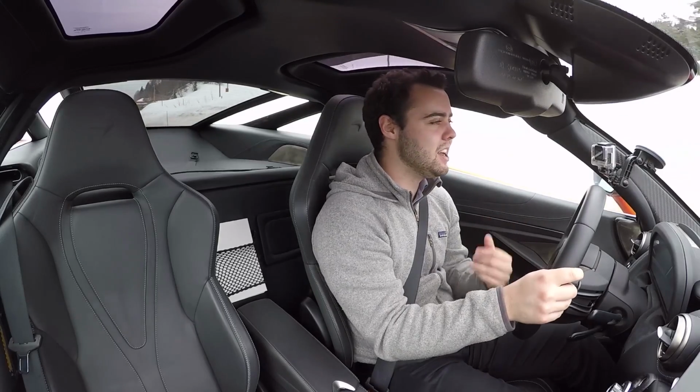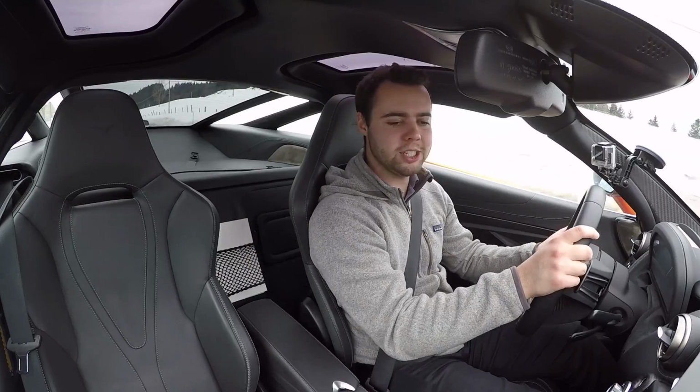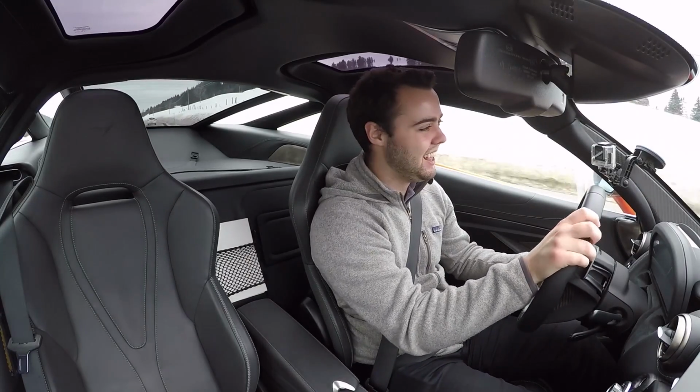Oh, I love this car. It also offers a ton of luxurious amenities. I mean, the entire interior is covered in leather. We've got the upgraded Bowers & Wilkins sound system that sounds fantastic. I'm just blown away by this thing, ladies and gentlemen.